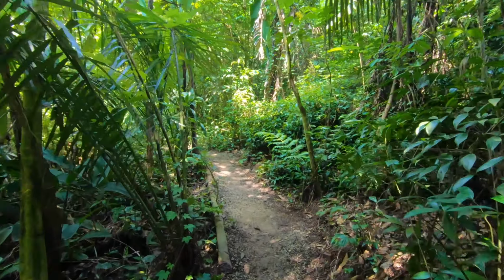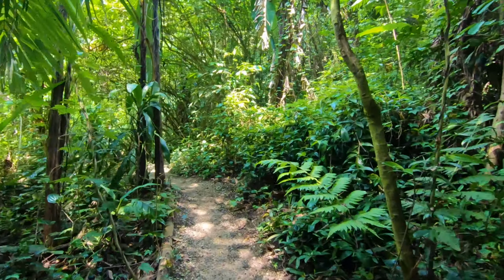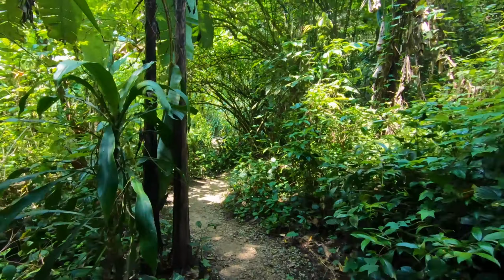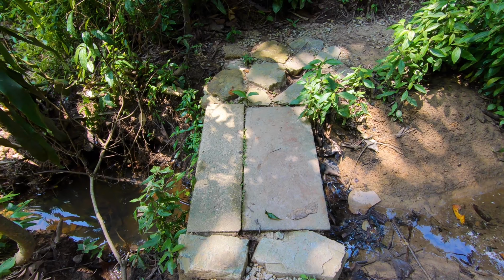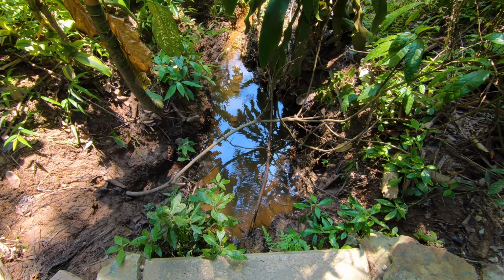See, you didn't think you'd be going on a hike today with me, did you? Loving all of these man-made bridges. I am sweating like crazy. The humidity in the jungle. Just being careful where I walk.